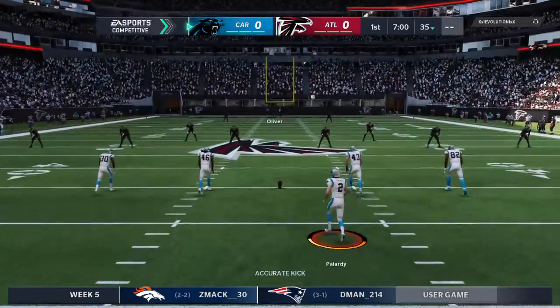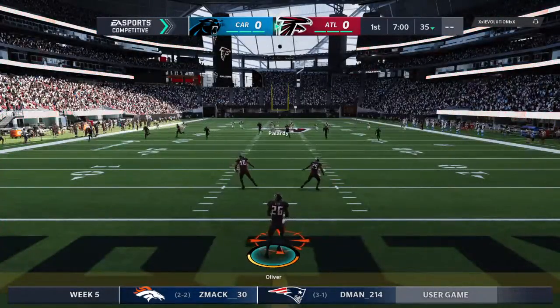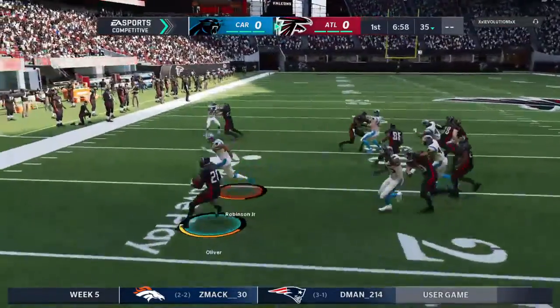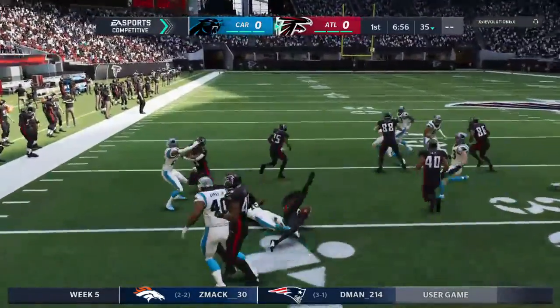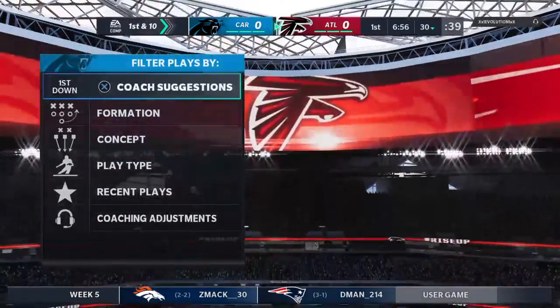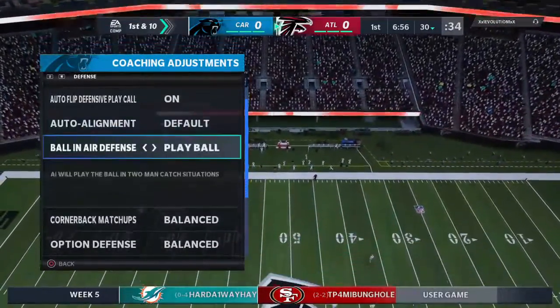Seems like we were just starting training camp, but here we are in October, and off we go on EA Sports. Fielded a couple yards into the end zone, and a nice return sets them up pretty good here right at the 30-yard line. First and 10 at their own 30-yard line.